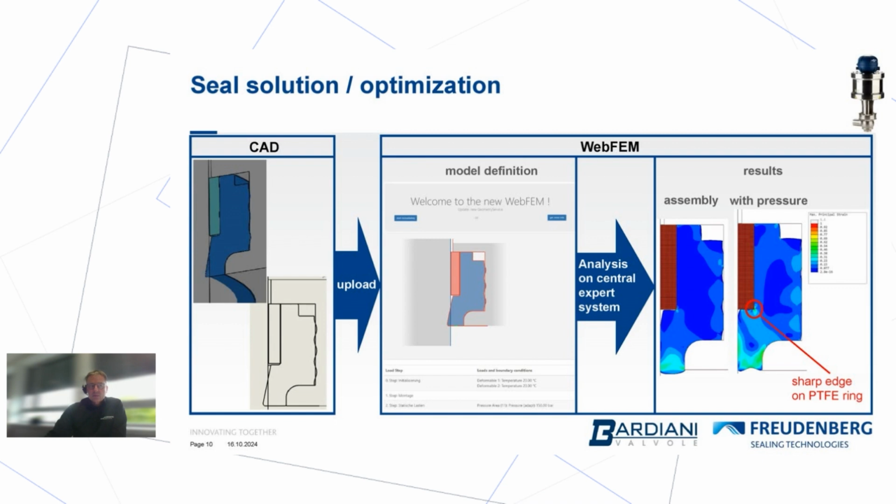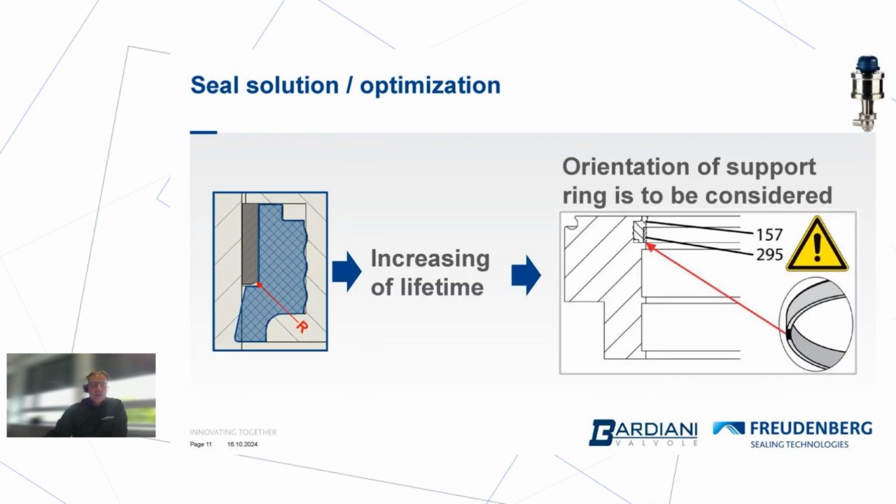This solution was, I think, really a big step compared to the initial seal design in lifetime and in hygienic design. But after a while, we saw some potential for optimization regarding the lifetime, because under high pressure, we saw a hotspot here at the edge of the PTFE, and sometimes the seal lip had a crack in this area. With this background, we machined a small radius on the PTFE ring to reduce this stress-strain situation. And this was a sufficient modification to increase the lifetime to a really good level. The consequence is that the support ring has to be installed in a defined orientation, because otherwise it would not help if it's in the wrong direction.